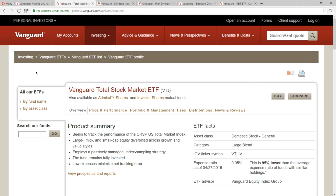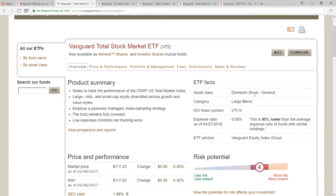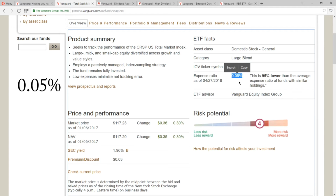First is VTI, the Vanguard Total Stock Market ETF. This ETF seeks to track the performance of the CRSP US Total Stock Market. So this is a variety of domestic stock in the large blend category. This has an extremely affordable 0.05% expense ratio. It's 95% lower than the competition.